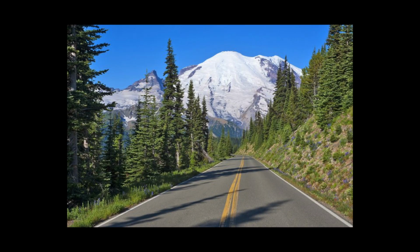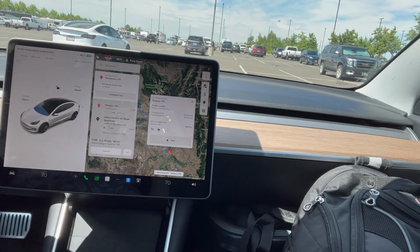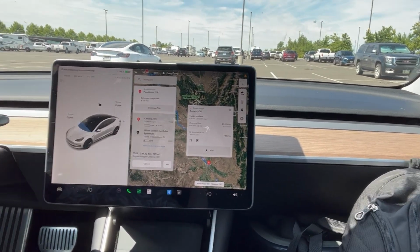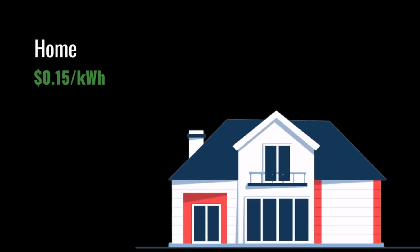Coming out of Seattle, we definitely hit some serious mountains, and the kilowatt hours, or the amount of energy per mile used, really went through the roof. Notice Ontario's just outside of Boise, and they have 6 superchargers there, and they're 250 kilowatt maxes. I'll tell you, the charging fees are pretty steep. 47 cents a kilowatt hour. Home electricity is about 15, give or take, on some of the recovery fees.